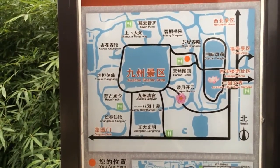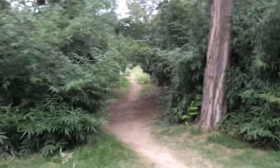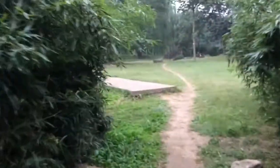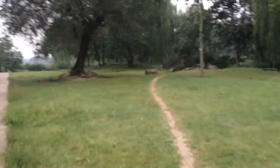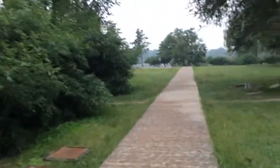Scenic area. If I just keep heading around this way. Which way? Which way do I want to go? Ooh, you can use this to find out more about it. Scan. I bet it would work if you scan the screen. You can find out more about it. Should I take the middle path? The path less traveled by. Ow! Grass is wet. I think I'll walk on the boardwalk.